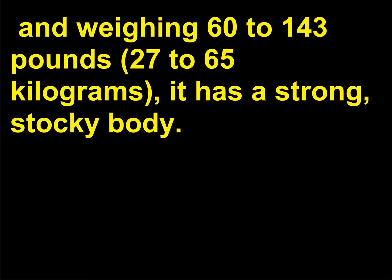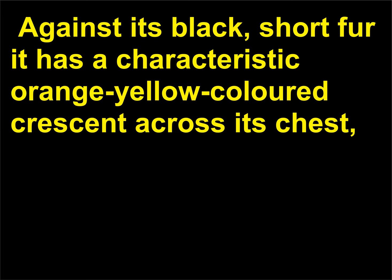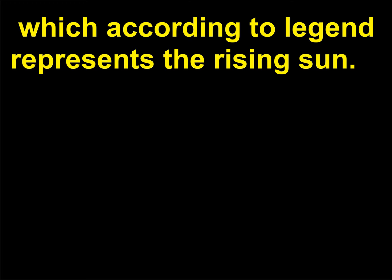Against its black, short fur, it has a characteristic orange-yellow colored crescent across its chest, which according to legend represents the rising sun. With powerful paws having long, curved claws to help it climb trees in the dense forests, it is an expert tree climber.